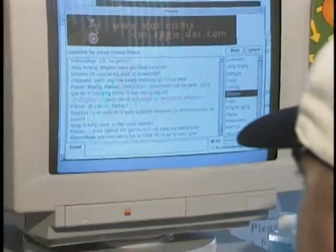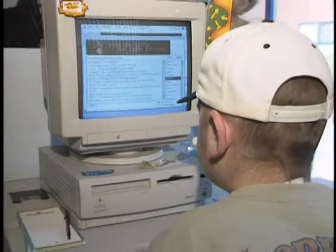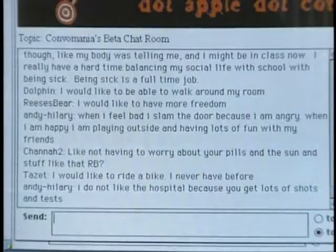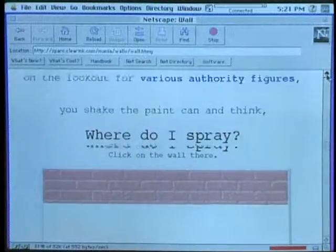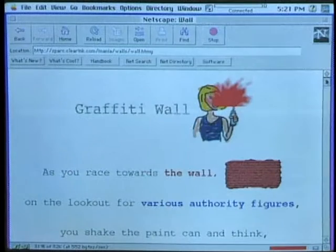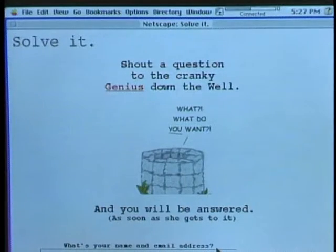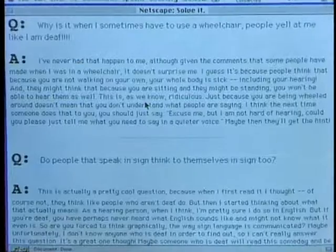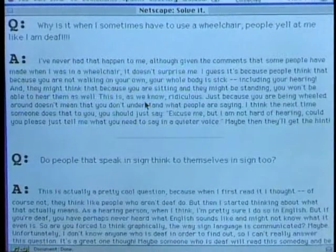they're very supportive. The Convomania website offers different ways for visitors to communicate and express themselves, including a message board called Share It, a chat room called Say It, and Spray It, a digital graffiti wall. Kids can also ask tough questions in Solve It. The site seems to have become a way for kids to become more open about their illnesses.